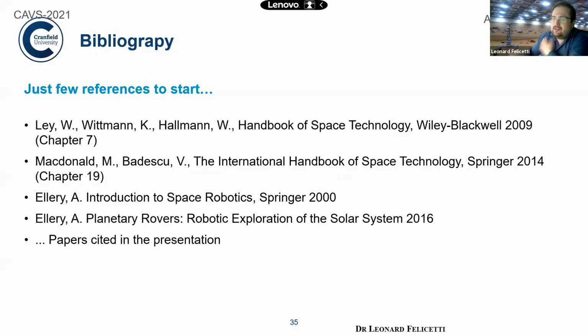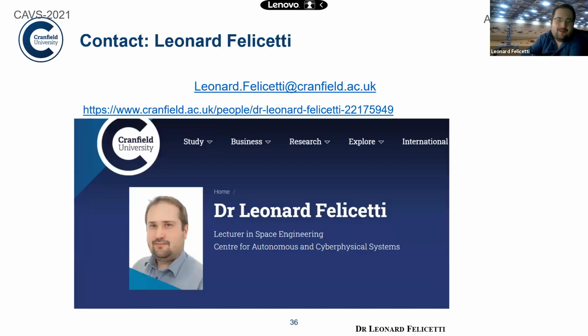Just to finish, I put here some references, for whoever is interested: book chapters of space technology books in general, but there is also at least 1 good book on planetary rovers by Ellery, this one, that is essentially sort of the Bible of everything related to space rovers, let's say. Planetary Rovers, Robotic Exploration of the Solar System, 2016. You can probably find it even in the library. This book. For any further question, we can talk right now for a moment.